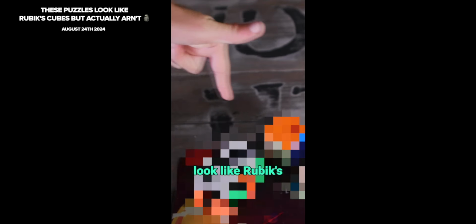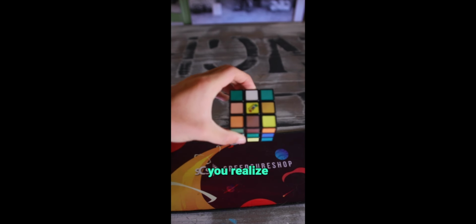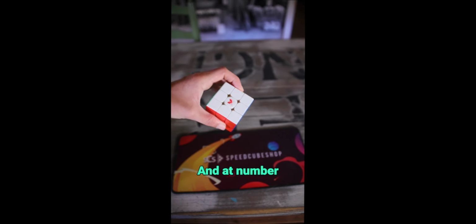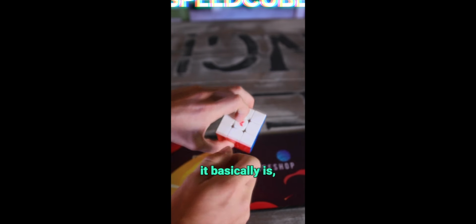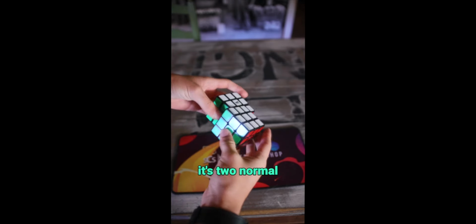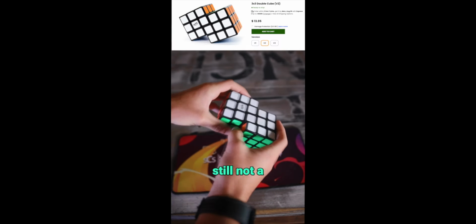These puzzles look like Rubik's Cubes, but actually aren't. So starting off, we have this cube, which looks normal until you realize that it changes colors. Just like those 3D bookmarks that we all had at some point. Not a Rubik's Cube though. And at number 2, we have a speed cube, which because of a little thing called patents, cannot legally be called a Rubik's Cube. So even though it basically is, every company just calls it speed cubes. And at number 1 looks pretty normal, until you rotate it and realize that it's two normal Rubik's Cubes tied together. But even though you can buy it on Speedcube Shop, it's still not a Rubik's Cube.